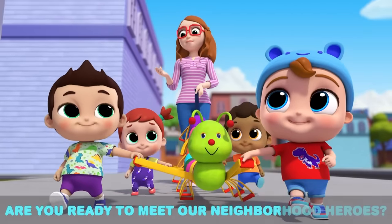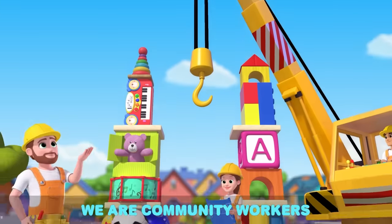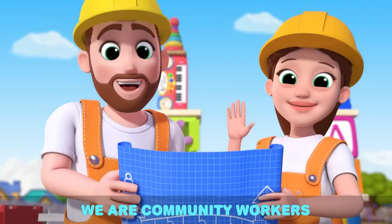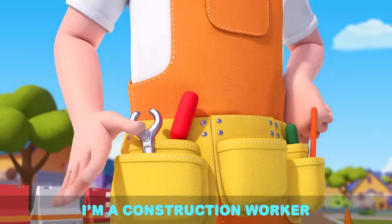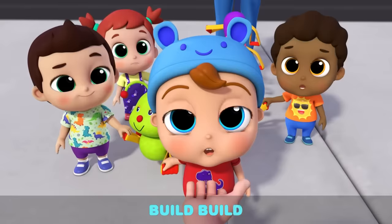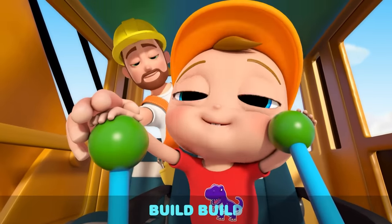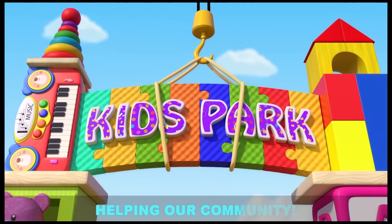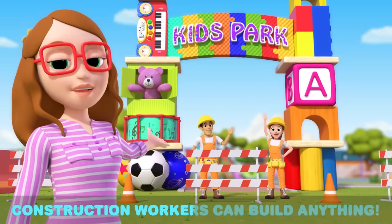Are you ready to meet our neighborhood heroes? We are community workers, helping you and me. We are community workers, helping our community. I'm a construction worker. Ready? Dig, build, building every day. Dig, dig, build, build, this is what we say. Helping our community. So cool! Construction workers can build anything.